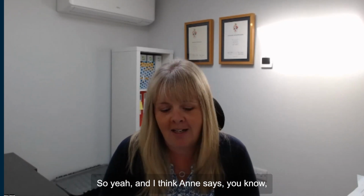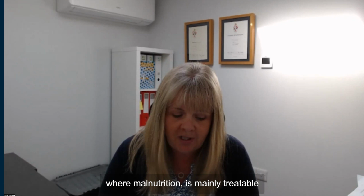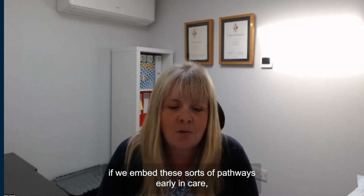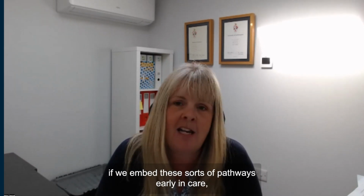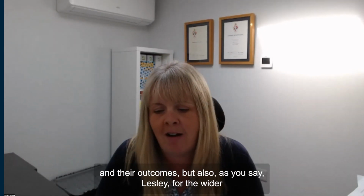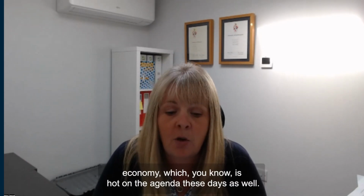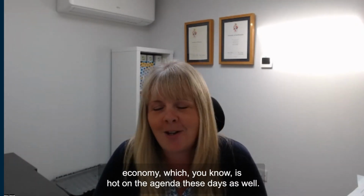So yeah, and I think, as Anne said, where malnutrition is mainly treatable, if we embed these sorts of pathways early in care, we can really make a difference, not only for the patients and their outcomes, but also, as you say, Leslie, for the wider economy, which is hot on the agenda these days as well. Certainly is.